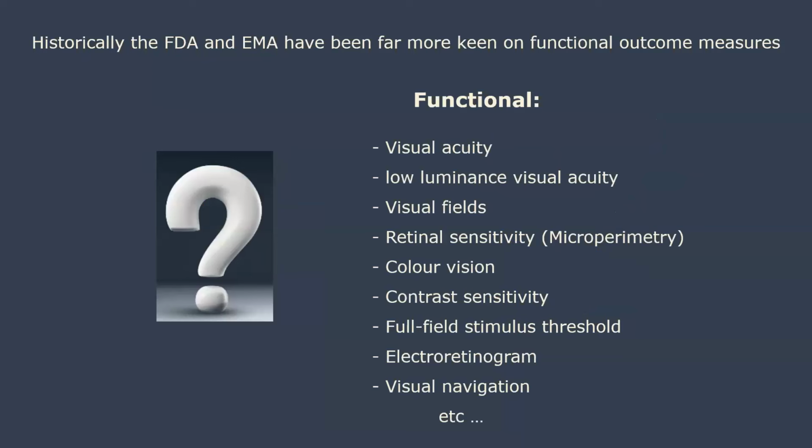Now, with the regulatory agencies, FDA and EMA, they're keen on functional measures, which they are turning around on a little bit now, especially in macular degeneration, where they're starting to accept more structural measures. But for now, they are still primarily focused on functional measures. So the question arises, which functional measure is best?